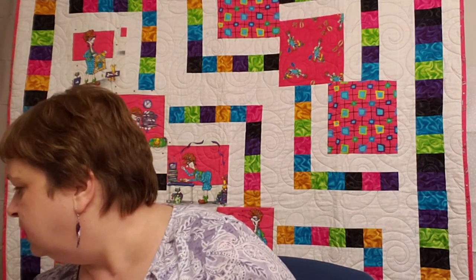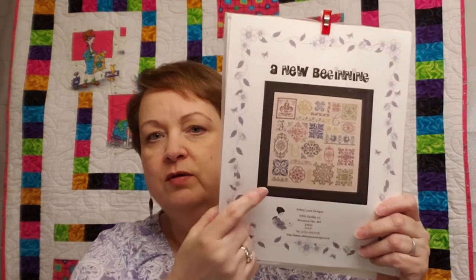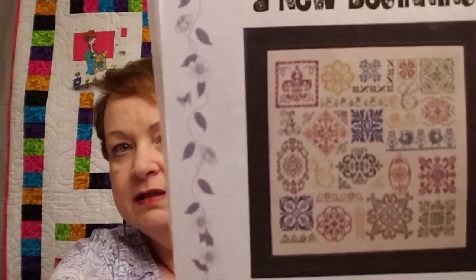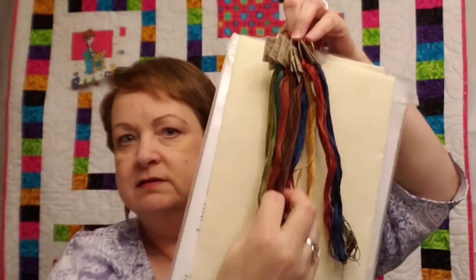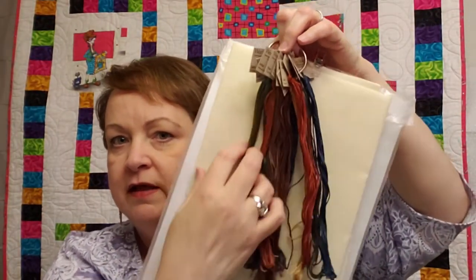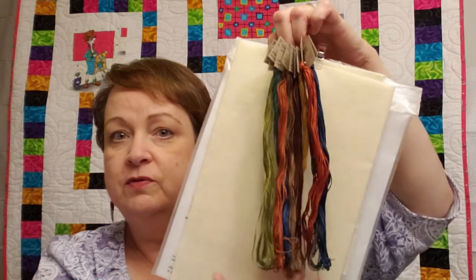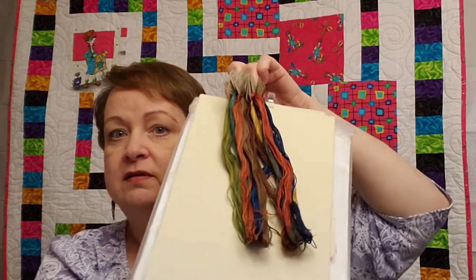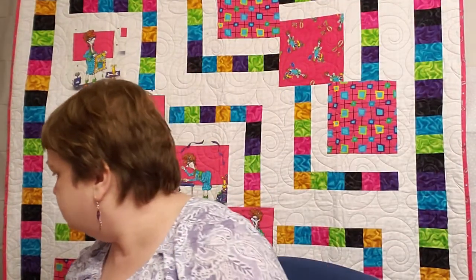So, at Shepherd's Bush, I wanted to get the Weeks Dye Works flosses, and they had them. I already have the linen. Some linen I'd picked up at a stash sale. I think it maybe even was included with the pattern. Somebody else had already found some linen for it. Some beautiful rich colors. I'm looking forward to starting that. That's A New Beginning by Abby Lane Designs. I already had the pattern and the linen, so I got the floss there.